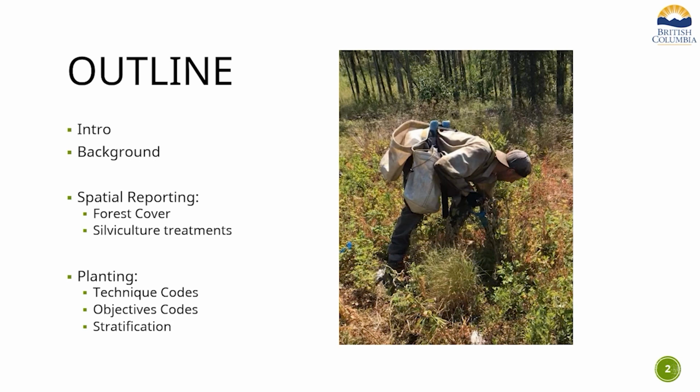We will then outline the changes, starting with spatial reporting. We have changes to forest cover reporting and to silviculture treatment reporting. Then we'll move into some changes related to tree planting, including technique codes, objective codes, and stratification. I'm now going to hand it off to Ellery.